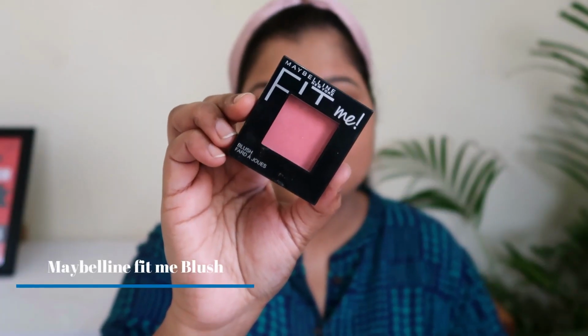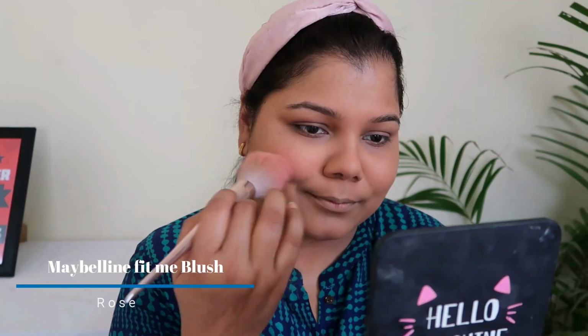Next up is blush. Now I'm not a big fan of this Fit Me blush just because of one reason, that I feel this blush has a lot of kickback.